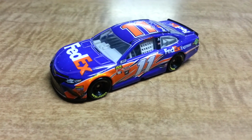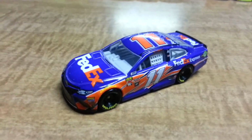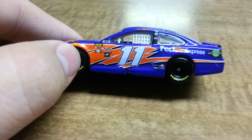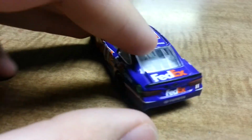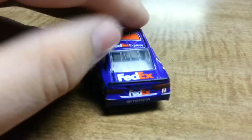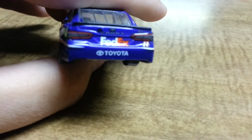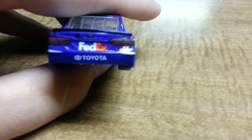Here we have Denny Hamlin's number 11 FedEx Express car. This is almost the exact same paint scheme as he ran last year. There might be a few minor differences in the details, but I can't exactly point them out. One flaw that I did find in this is the back headlight is not exactly level with the other one, as you can see. Somebody messed up somewhere on this.